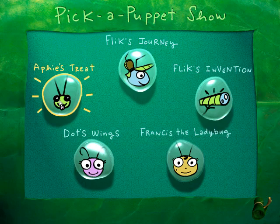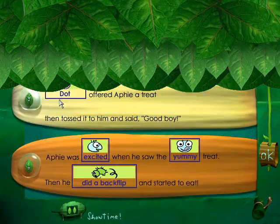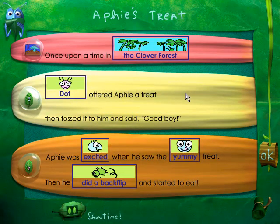Afy's Treat. Let's make a puppet show about the favorite treat that Afy likes to eat. Here's everything you'll need to make your very own puppet show. This is the story for your puppet show, and you can change any part of it by clicking on a picture box. Then when you're ready to hear your new story, just click on Mr. Soil, and he'll read it back to you. Click on this button to make scenes for your show, and click on either of these to make the puppets. When you want to watch the show, click here, and we'll take you back to the Bug Puppet Theater for showtime.